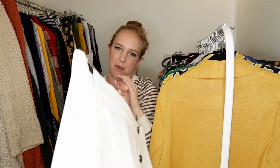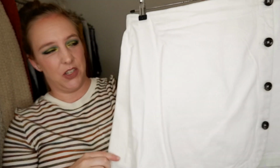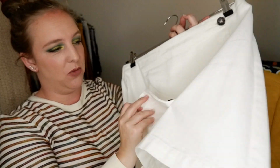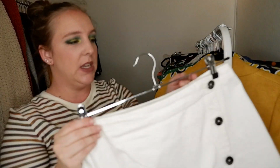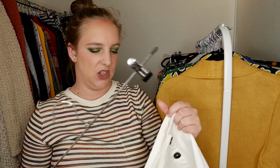Remember what I said about Urban Outfitters and how I can get rid of their cardigans? I am going to be getting rid of this skirt. I've never worn this. And the reason why I've never worn this white mini skirt with this overlying flap, it's a denim. It's super duper stunning. First of all, it's really great quality. But what I find with this is that it's just a bit too short for me for the summertime.